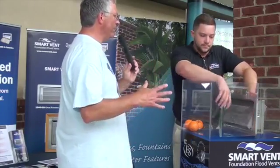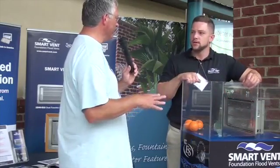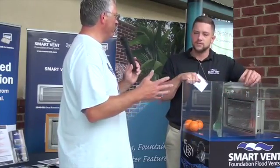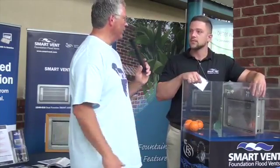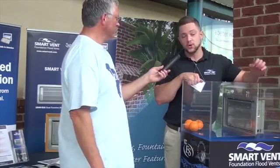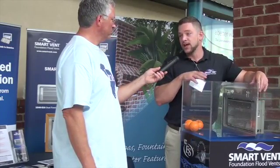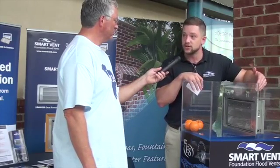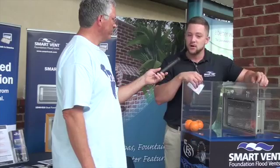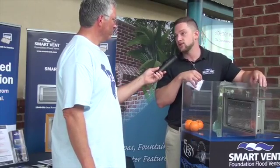Gotcha. So that's why by code a home is required to have foundation flood vents if you're paying for flood insurance, then you live in a floodplain. Exactly, yes. The only people who don't have to pay flood insurance are people who own their home outright and don't have a mortgage, and some of them are thinking that they're being smart and not paying for flood insurance, but Mother Nature does whatever she wants, and if you're in a floodplain, you need to have flood insurance.